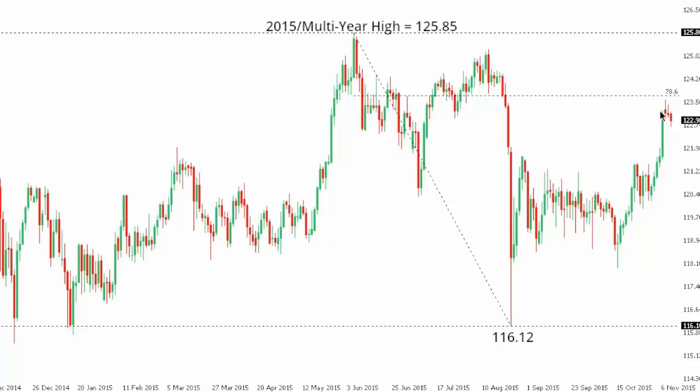So ultimately we're at a bit of an inflection point with dollar yen. If the market holds below the 78.6 fib retracement, we could see a bearish resumption. If the market establishes above, then we're looking at a longer term resumption of the bullish trend.